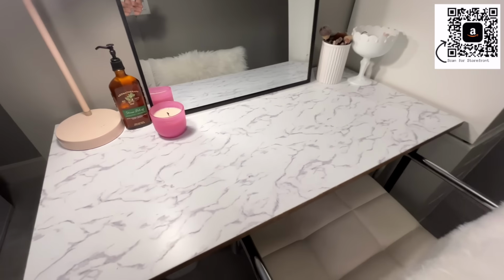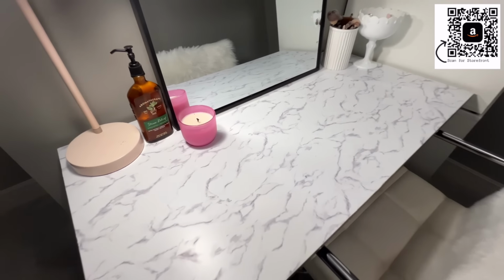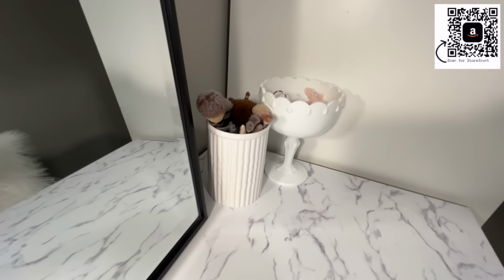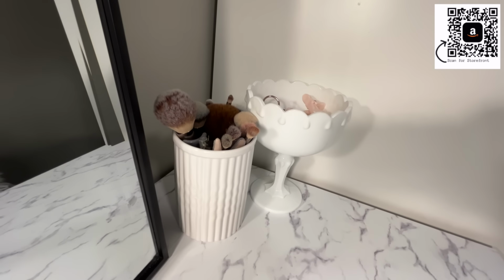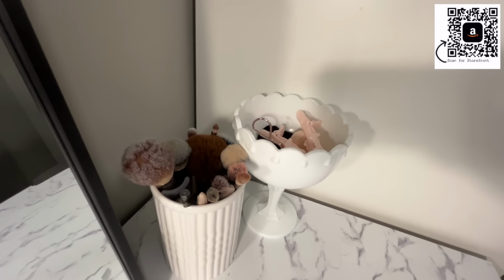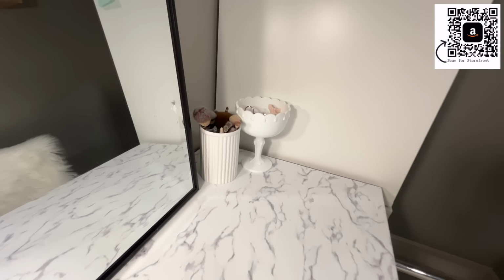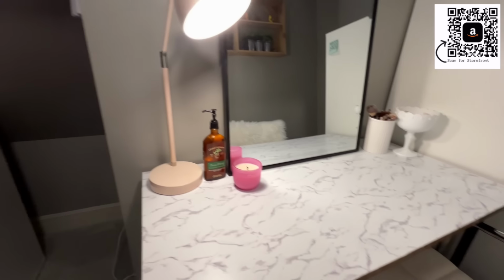Here is how the table turned out. I think that it is perfect and just brings a much brighter, cleaner look to this area. She went ahead and took some of my jars and whatnot to put her things in. So she's got brushes and eyelash curler and whatever she uses in the morning to get ready, but that looks super cute there. She's got her candle and her lamp.